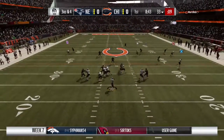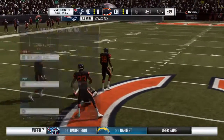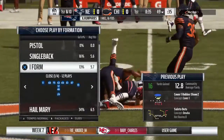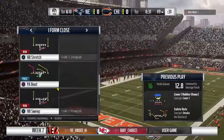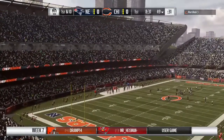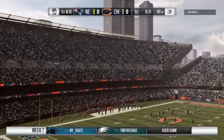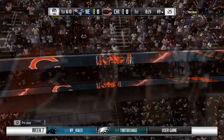Working from the gun, it's Brady. And getting this just shy of midfield, they'll spot it at the 49. His first catch, good for 16 and a first. I know many people like to throw to the tight end, maybe in a little flexed out position because he creates mismatches with his size. But slot receivers do the same thing with their quickness, their speed, and their route running savvy.